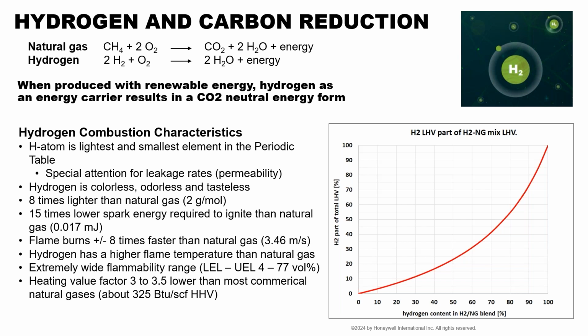So I've got a pretty busy slide here, so I'll go through this pretty methodically. When we look at hydrogen and its role in possible carbon reduction, it is in a simplistic combustion formula. When you look at natural gas, treating natural gas as methane, CH4.